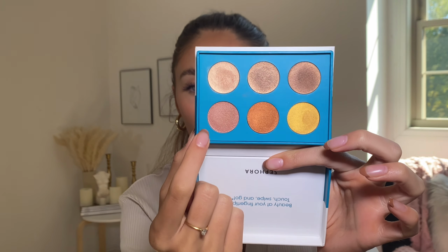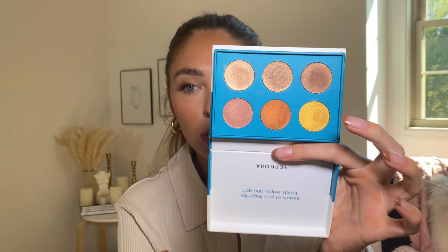This is kind of a random color. It's a pinky-ish color, but it's still really pretty. And it's really affordable, and I love the Sephora Clean packaging because you can literally just throw it in your makeup bag and not worry about it breaking.